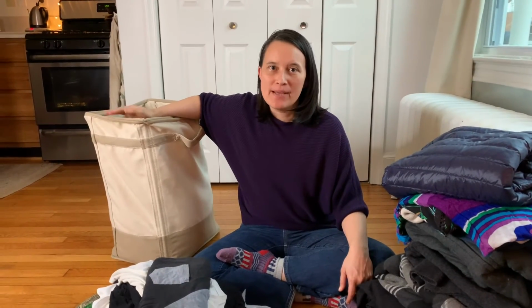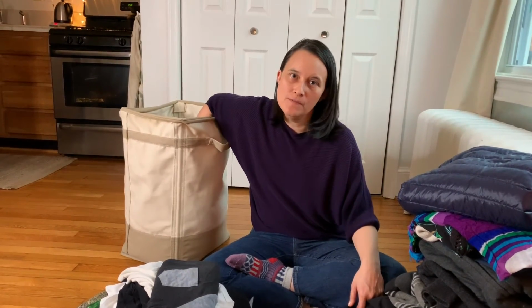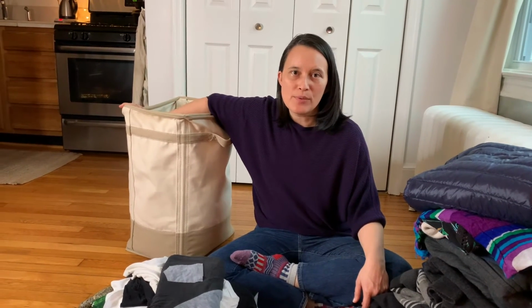The last thing I want to talk about is the laundry. So the laundry is a really good way to know what you are wearing and what you are enjoying. And so I know a lot of people don't like laundry, but one of the pros of laundry, and this laundry basket is pretty full, is that all of these things we're actively wearing.